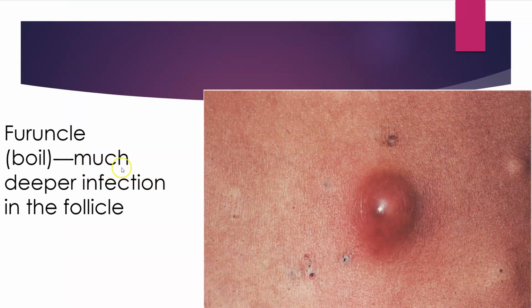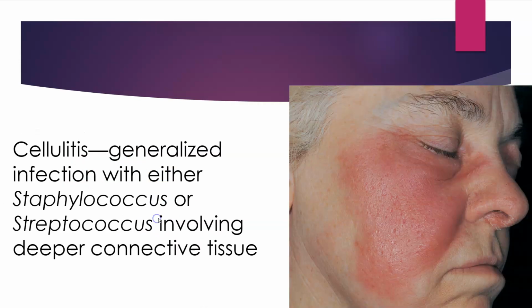Furuncular boils, so a much deeper infection in the follicle. So just a little bit bigger, redder, and then you can get cellulitis. So cellulitis is usually either staph or strep, and it's going into the deeper skin tissues. So with this, we kind of want to watch the outside. On her face, I would not probably take a Sharpie and do the outline of this to track it. But on some of the other surface areas, we might with a skin marker. Not necessarily a Sharpie, but a skin marker.